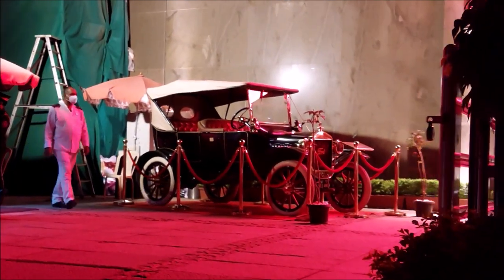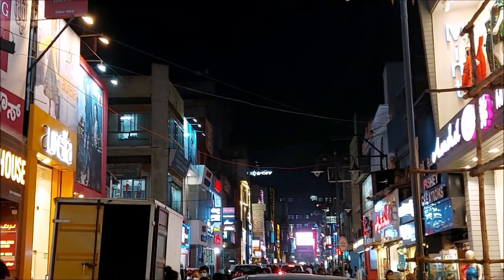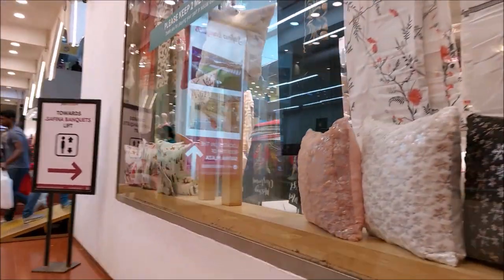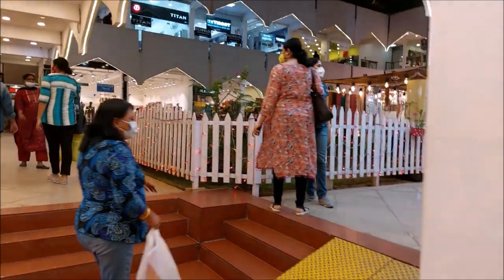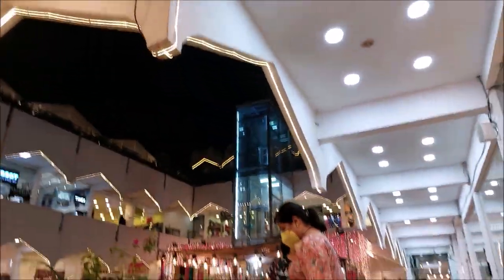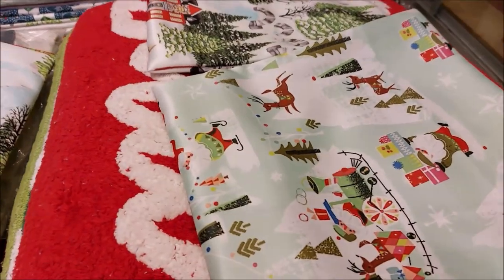So we walked down to Safina Plaza and we finally found a shop that had Christmas curtains. So we've been hunting for that and we finally found the shop. It's at the entrance of Safina Plaza. It's on the right hand side. So as you enter, you see the shop and they have everything Christmas related, like curtains. They have table cloths, they have bed sheets, they have table runners, they even have doormats, Christmas themed doormats. And the quality of it is very good. The curtains were quite heavy and the quality was very good.